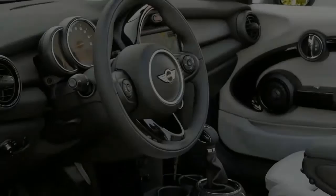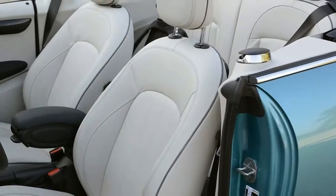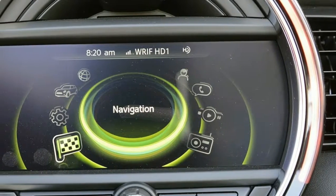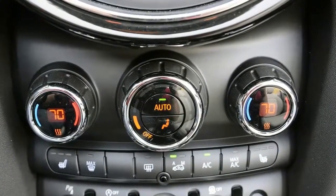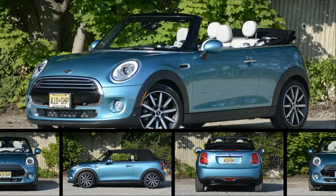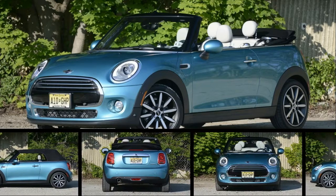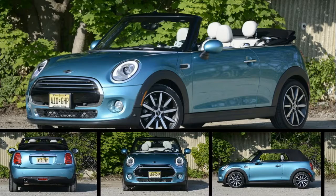The Cooper's 1.5-liter turbocharged 3-cylinder makes just 134 ponies and 162 pound-feet of torque. That's a 55 horsepower deficit and an extra 1.5 seconds, compared to the Cooper S, but who's clocking a Mini Convertible with a stopwatch? The 8.2 seconds it takes to get to 60 miles per hour is perfectly adequate, and the triple's power delivery is addictive.